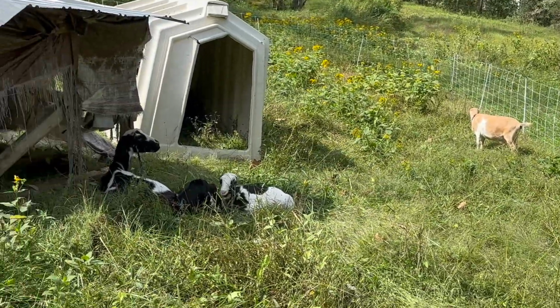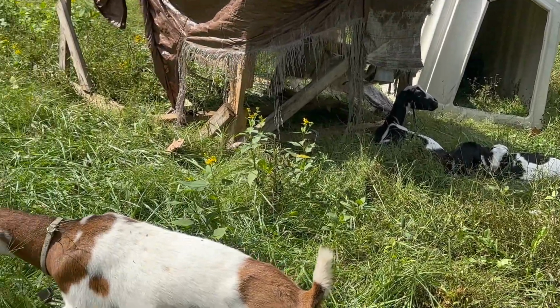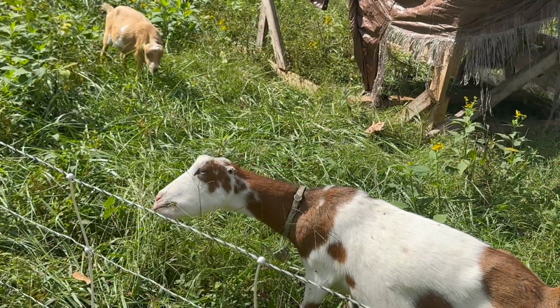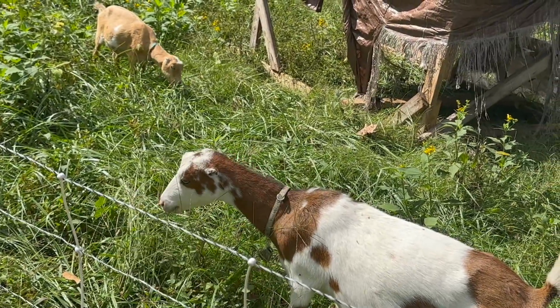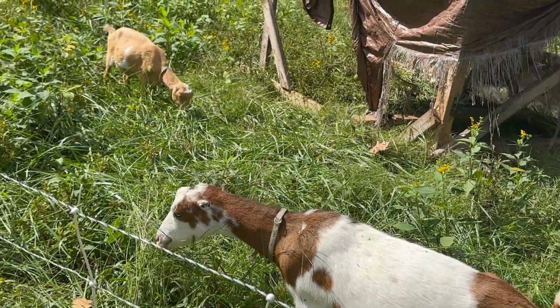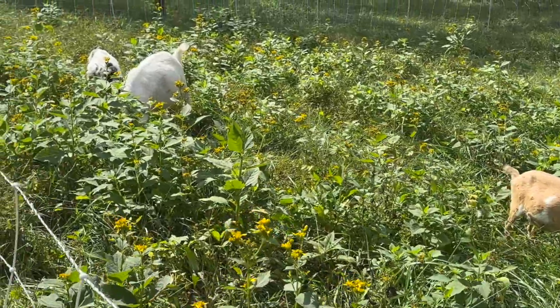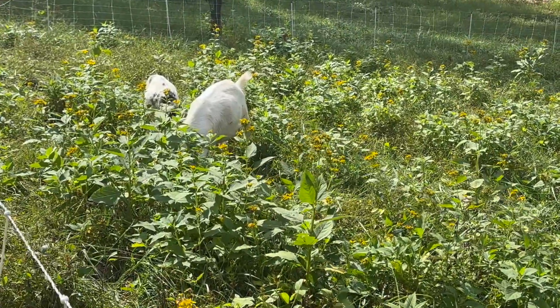It's a little frustrating to not be sure. But that's kind of life with livestock. You do the best you can. We try to do the best we can to make sure that they're not getting bred when they're not supposed to be. But sometimes things happen that you don't plan on.